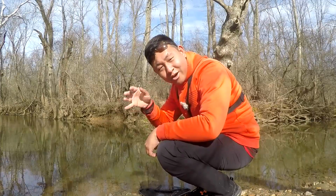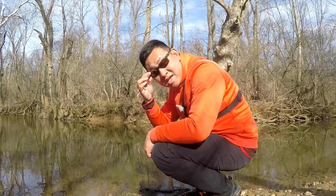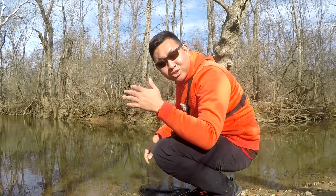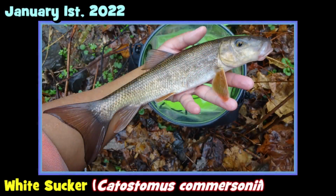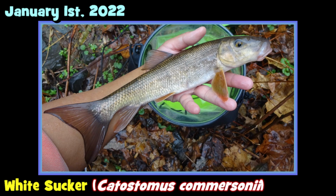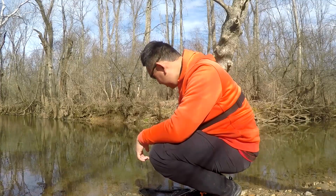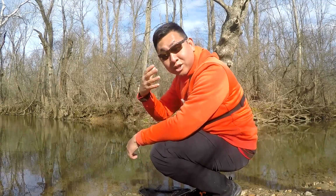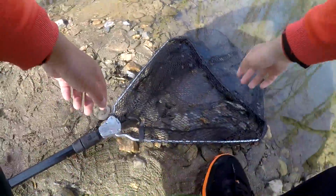I was looking down there, and when I have my polarized lenses, I'm in business. I kept looking down there, saw some fish, and I thought to myself, it's gotta be some white sucker, the Catostomus commersoni. And who knows, maybe there are some down there, but when this fish grabbed my waxworm and I saw it grab it right inside the hook, I was like, little sucker, right?